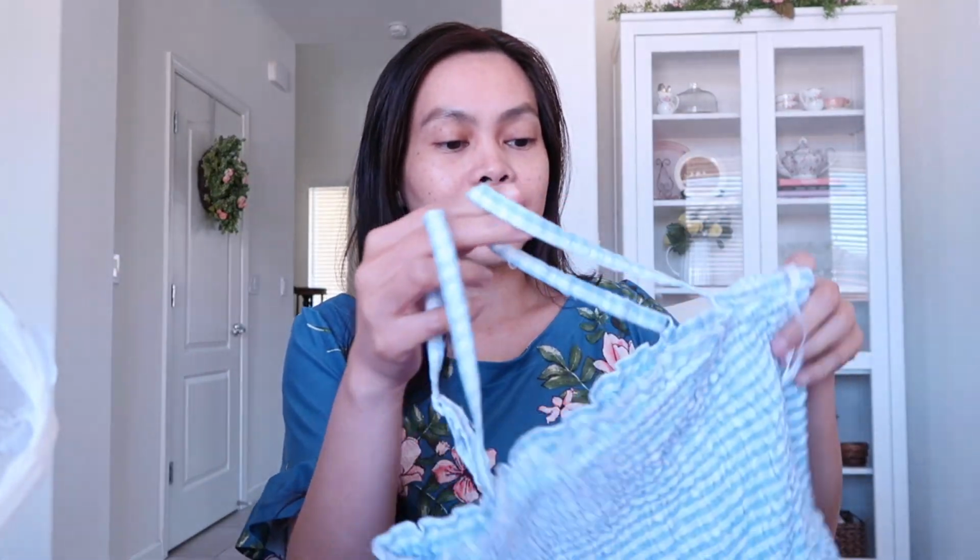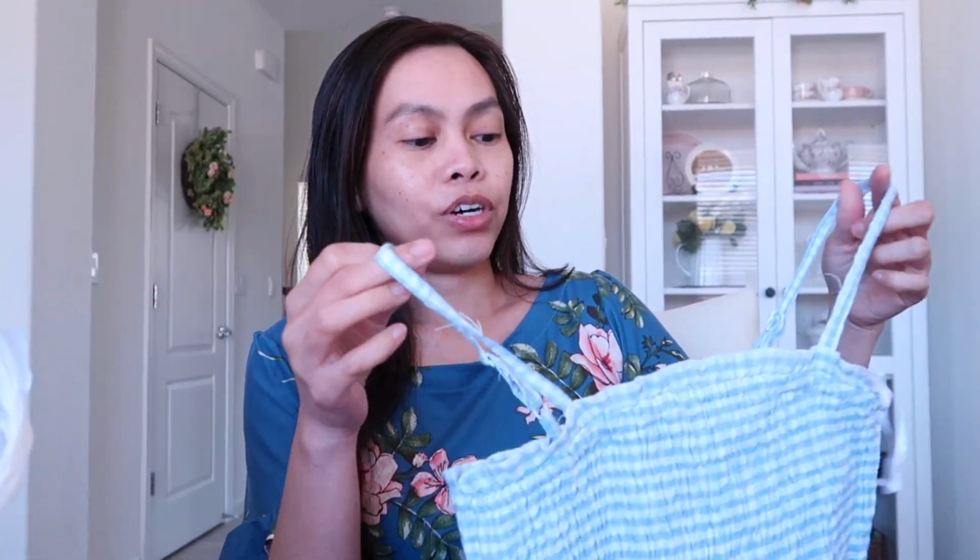So the plan is she's going to wear a white t-shirt underneath the dress, or if she wants to, she can also wear a cardigan over it. And I think this is a perfect sundress, especially now that it's getting warmer here in Nevada. This week it's supposed to be up to 100, so it's going to be super hot. So anyway, let's move on to the next item.